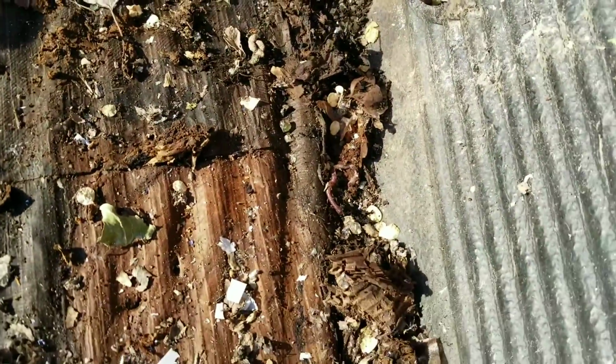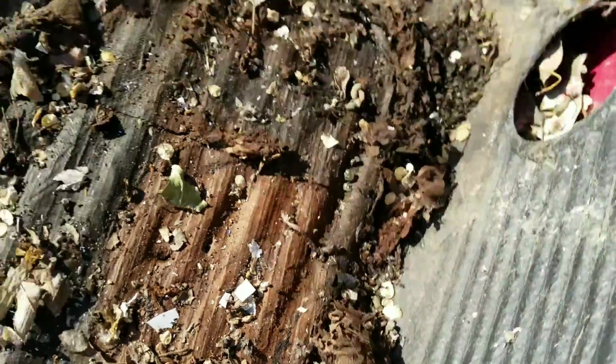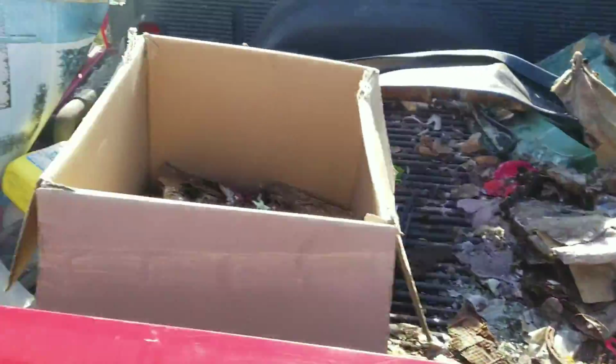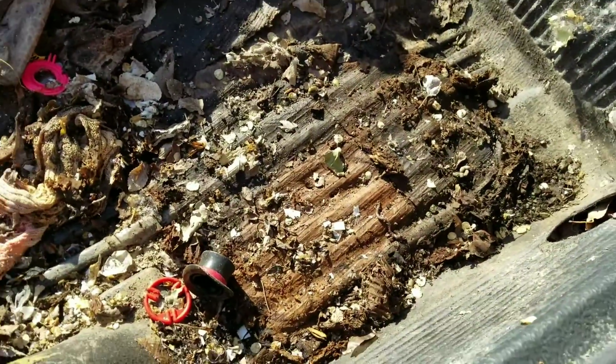Look at this. There is a worm. Move, worm. How do you get a worm in the truck? Look at this. How the heck would the worm get up there? And then why would it hide in this box? They've been in here for like a year. How does that happen?